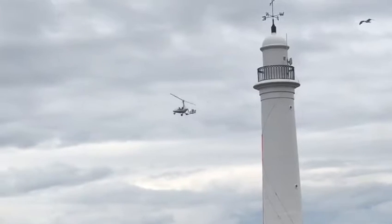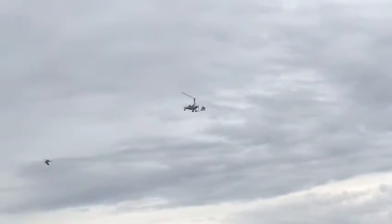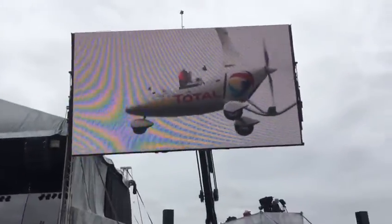Let's give him a wave. I can see Peter waving back, so let's all give him a wave as he flies up the display line. Can anyone see close enough if he is wearing his DJ?